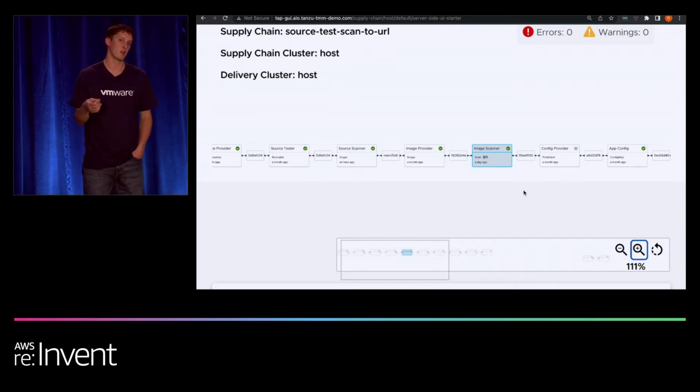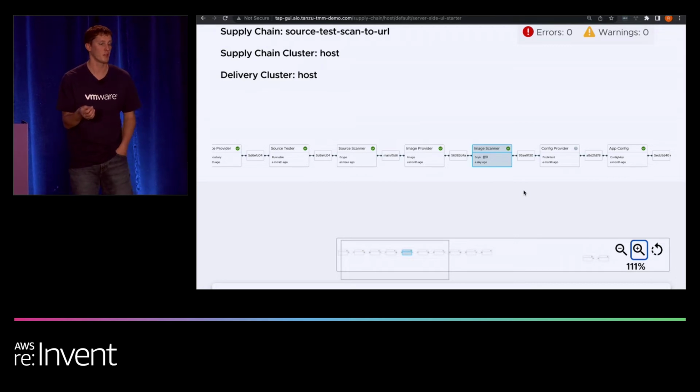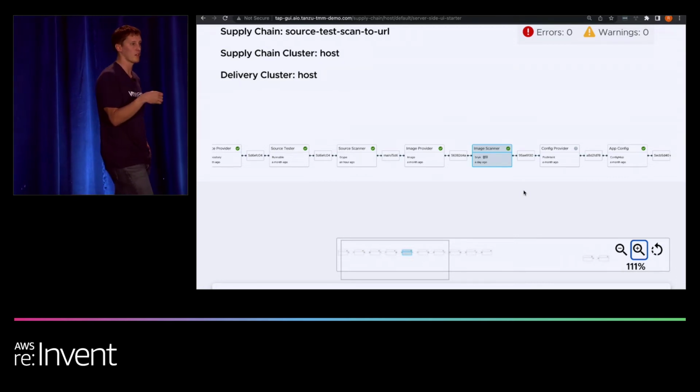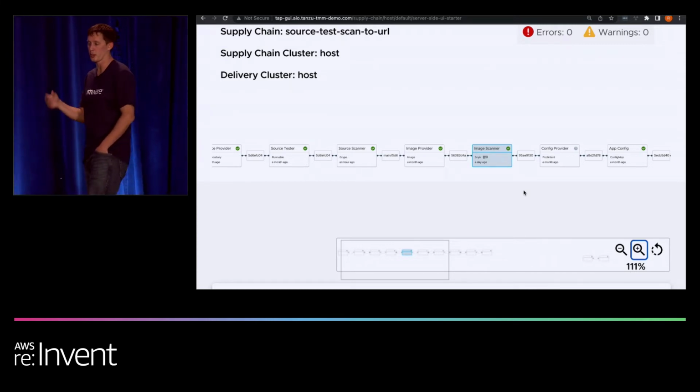Think about if you have a new base OS container image. Typically with a pipeline, you have a single trigger, which is a code commit, right? So if you have a new base OS image, you want to pull that down, you've got to do either a code change to your application or maybe an empty commit just to trigger your pipeline.